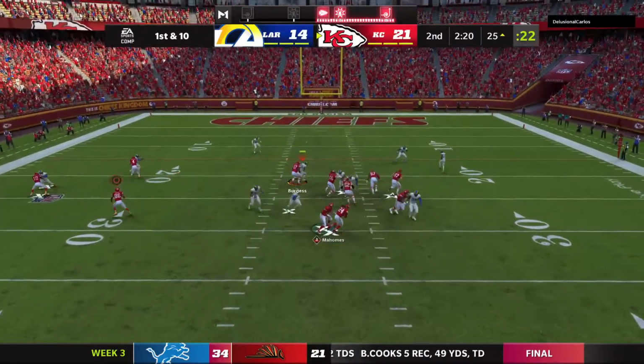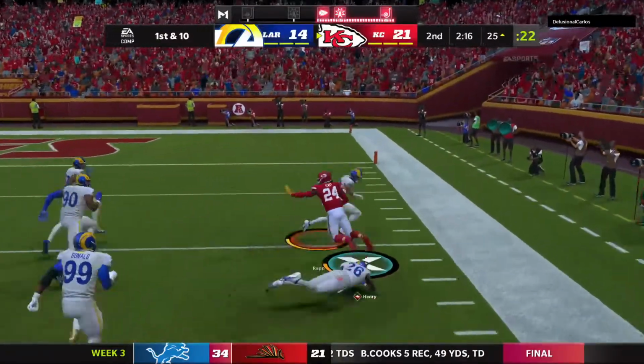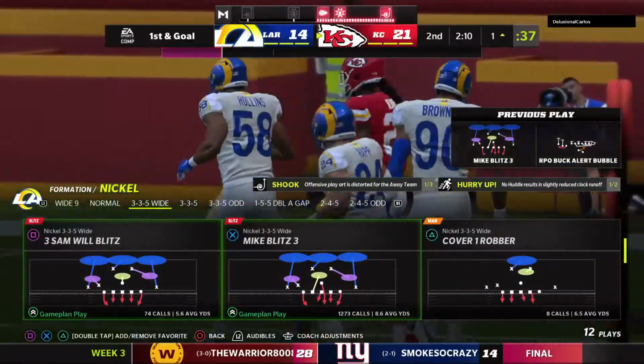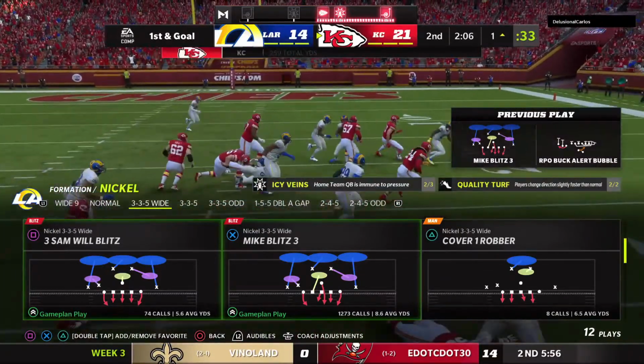They'll run on 1st down. It's Henry, and he works free. And he doesn't quite make it, taken down at the 1. Good yardage as he rumbles for 24 and a first.